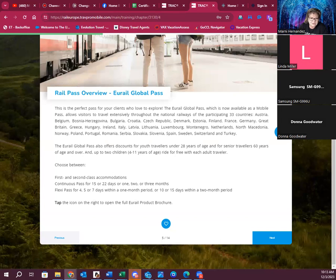All right, the Eurail Global Pass also offers discounts for youth travelers under 28 years of age and for seniors 60 years of age and over, and up to two children, 4 to 11, ride for free with each adult traveler. That's nice. Two kids for one adult, that's really good.